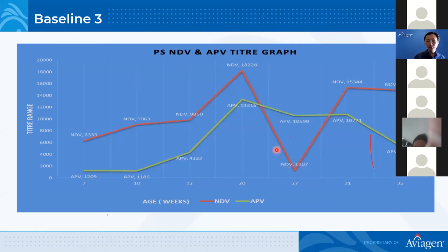Something wrong here. Don't know why, okay? Sometimes when you find the titer is out of range, you can do a paired serum, you can check it next to it to see whether it's just an incidental finding or something goes wrong, okay?